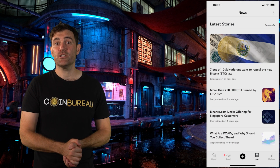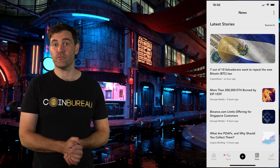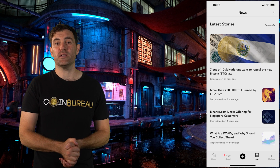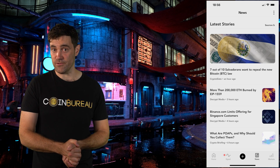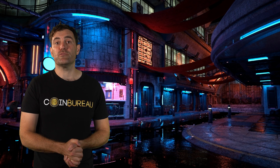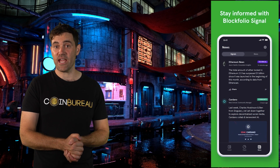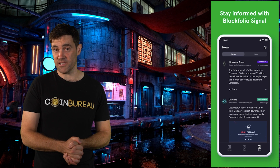The app also has a handy crypto news aggregator showing you the latest news from the biggest crypto media sources. That can be particularly useful if you're the type of person that likes to trade on the latest news. Signals allows you to receive announcements from crypto projects you're interested in. Essentially, a project's team pushes these announcements through FTX and keeps you updated on the latest developments. This can be quite a time saver.